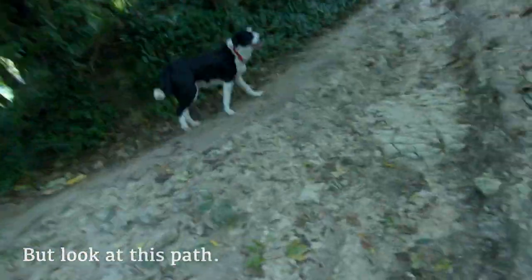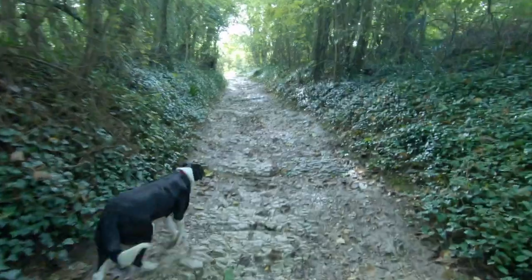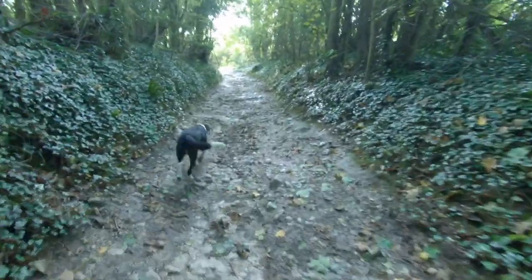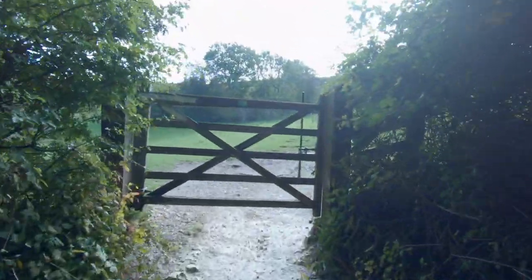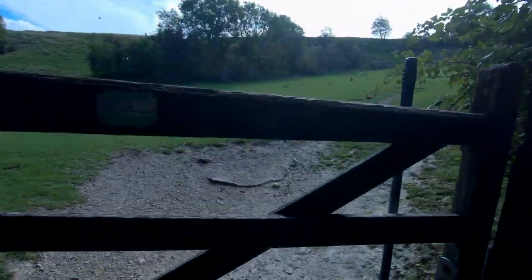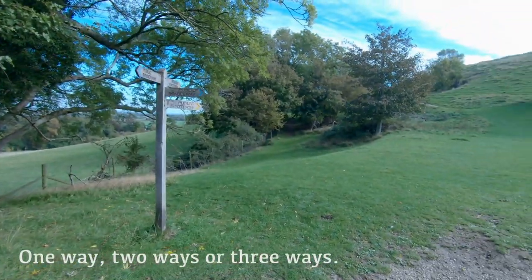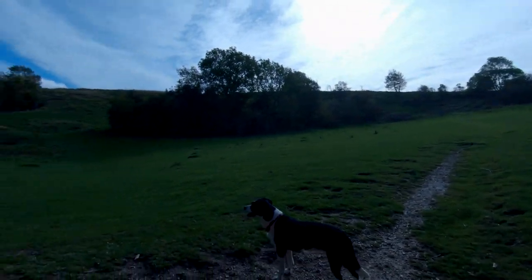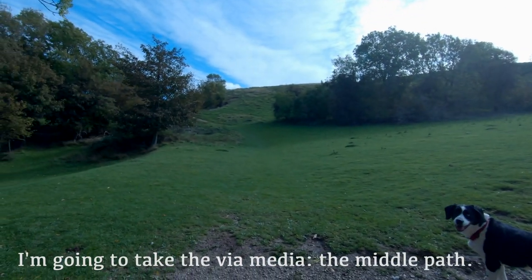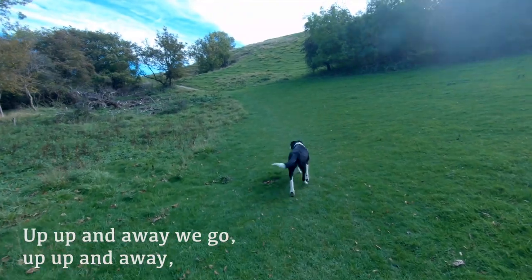Now look at this path. It's kind of perfect. One way, two ways, or three ways. I'm gonna take the Via Media, the middle path. Up, up and away we go.